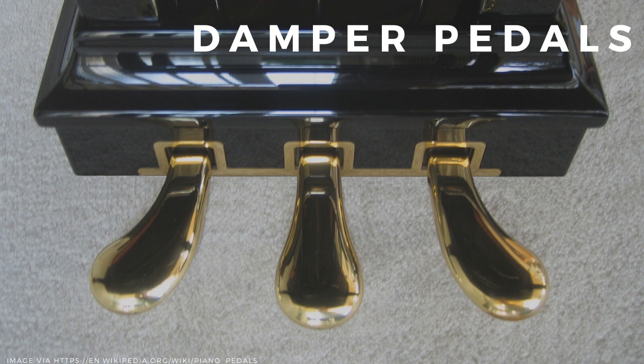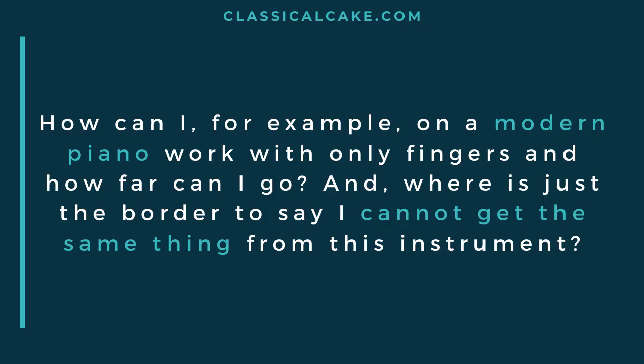On the harpsichord, we have no other chance. We have to work only with fingers. We have to work musically only with time. And the problem is, how can I, for example, on a modern piano, work with only fingers, and how far can I go? And where is just the border to say, I cannot get the same thing from this instrument? I can try to make, in the sense of Bach, in the sense of Haydn, of Mozart, to find something other with dynamics, and on the other side with more using rubato techniques.